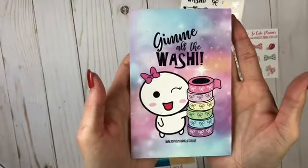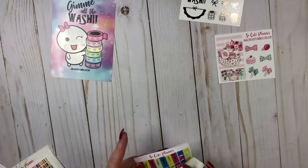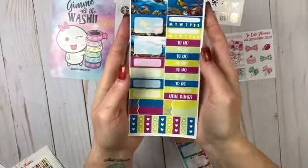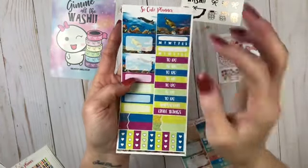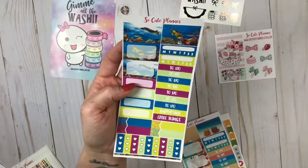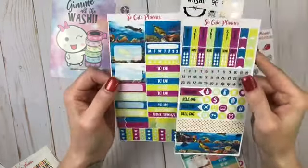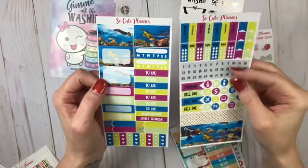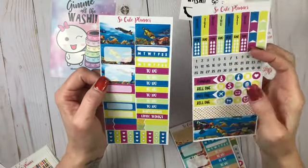And then I ordered, let's do the Hobonichi kits first. The first set, and this is probably the most beautiful, like, live picture kits. They're so beautiful. So this one's called Sea Life, and it is 2 pages, and it has the days of the week. I love, love, love these water trackers, flags, the dates, payday, bill due, little functional icons, your top washi and your bottom washi.